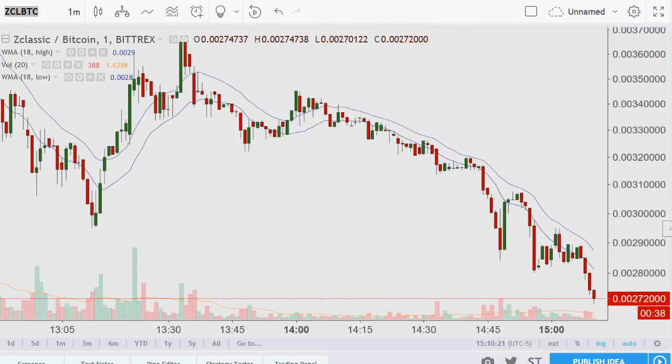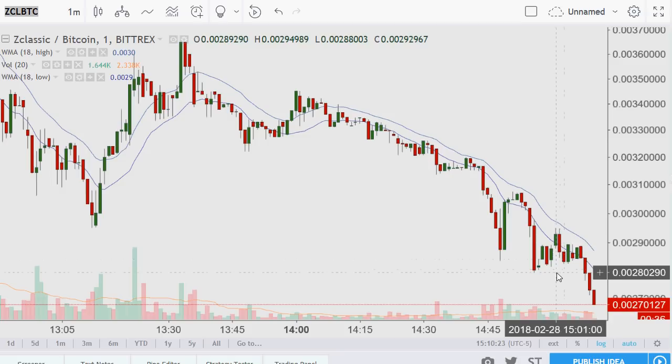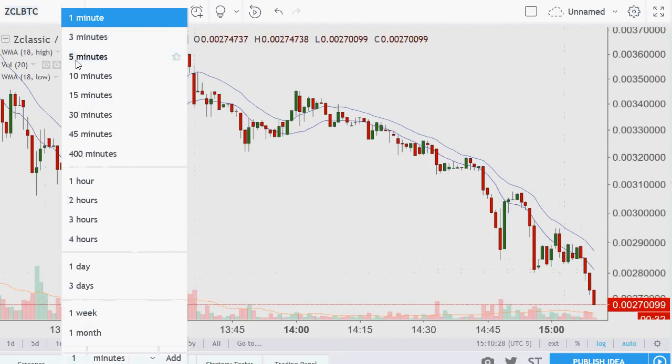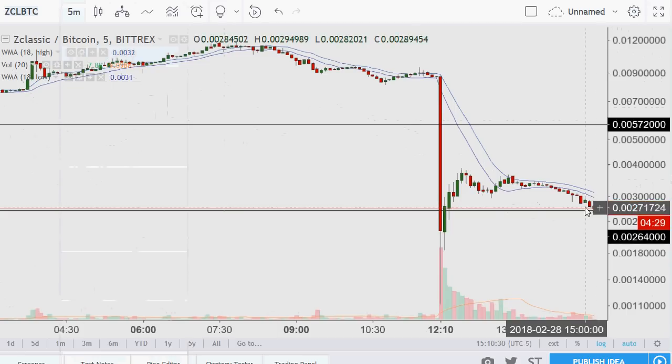And another quick update on ZCL on the 1 minute time frame, as it's now down to the 27 handle, as I don't know what to expect. Fundamental news is always going to play out, and it's bringing a lot of volatility.